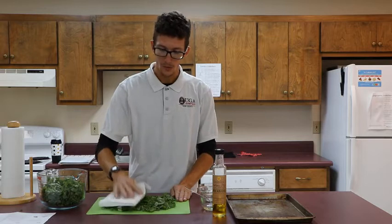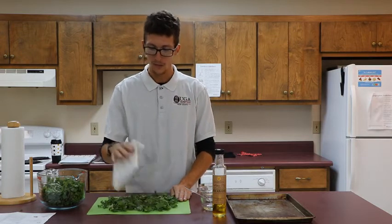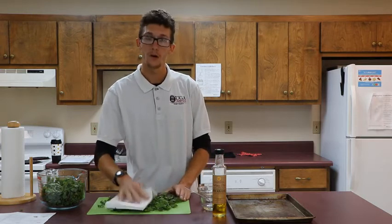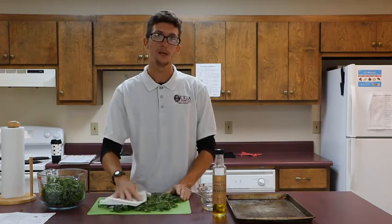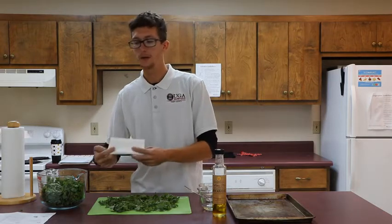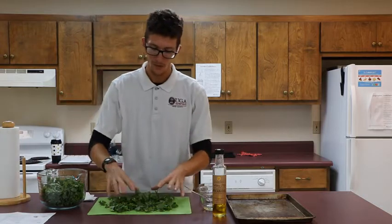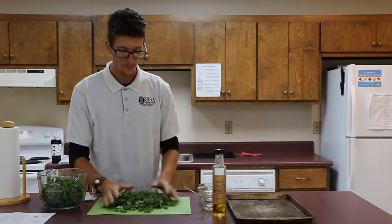If you end up putting this kale into the oven on a baking sheet with droplets of water on it, you may end up steaming it, and you don't want that. It may take the cooking process a little longer because you're really just making a sauna in that oven. You want to try to get rid of as much of the moisture as possible.